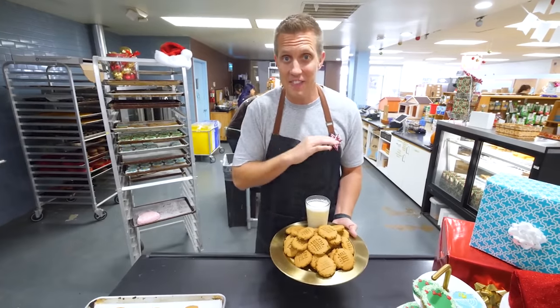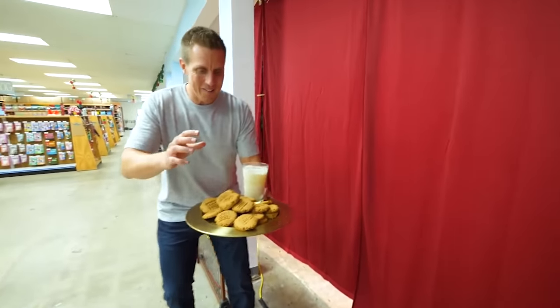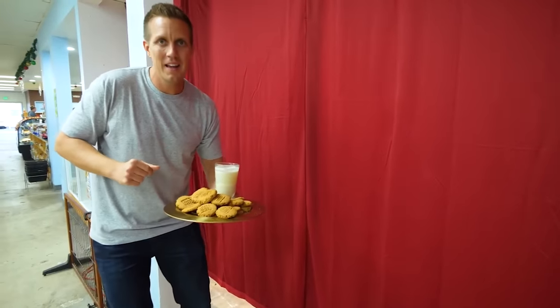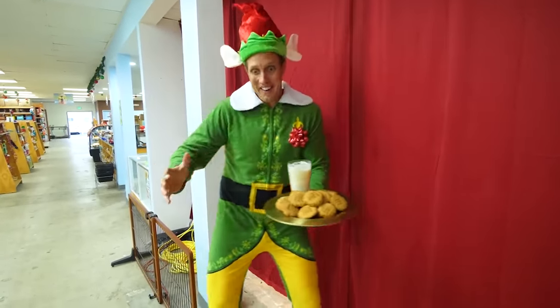Ty's on his way with Goliath. They're gonna be here any minute. I've gotta get these cookies in Santa's house because Santa is coming. All right, we're ready. We've got the cookies, tree check, chair check. You're going in like that? Yeah. What? I got it. Whoa! Hey, now we are ready for Santa.